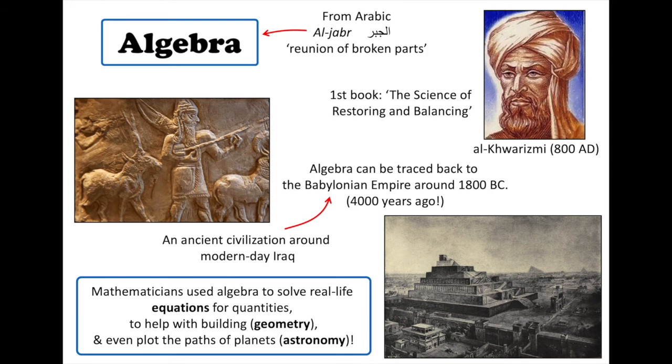Algebra even helps us with buildings. We call this geometry in maths. And even mathematicians can use it to plot the paths of our planets, and we would call this astronomy. So algebra is a really, really large and important part of maths. Now we're going to keep it quite simple today, and we're going to do an introduction to algebra.